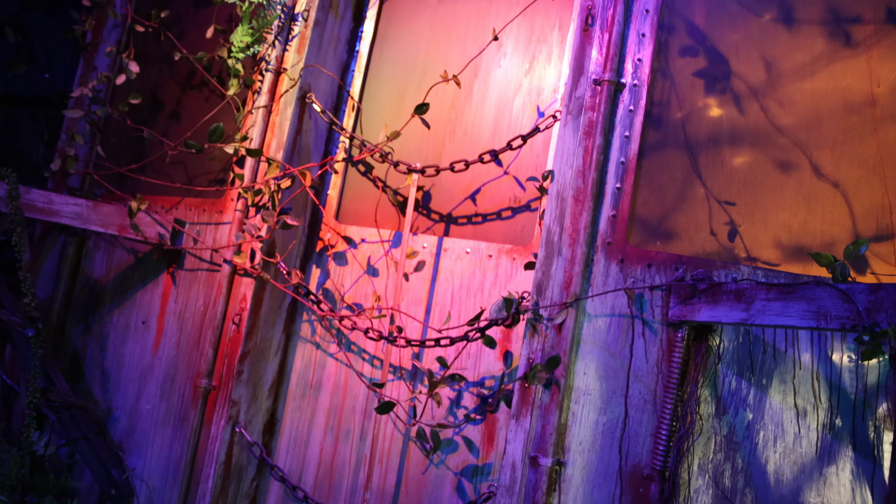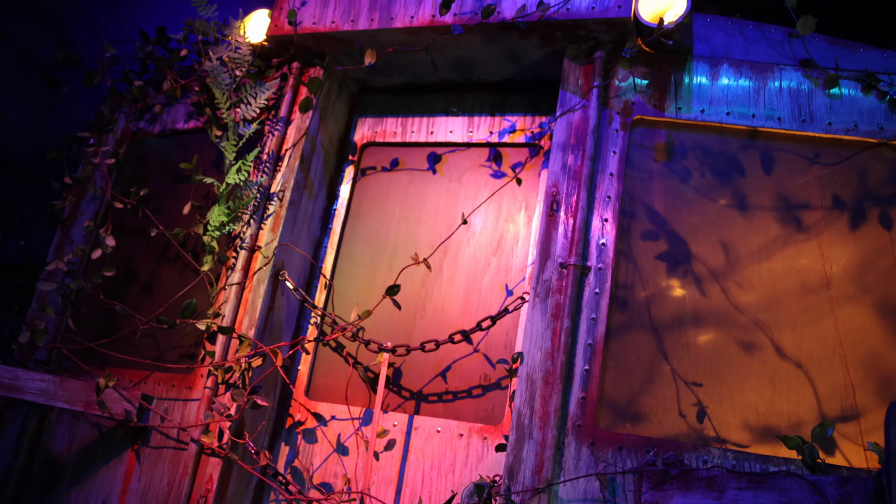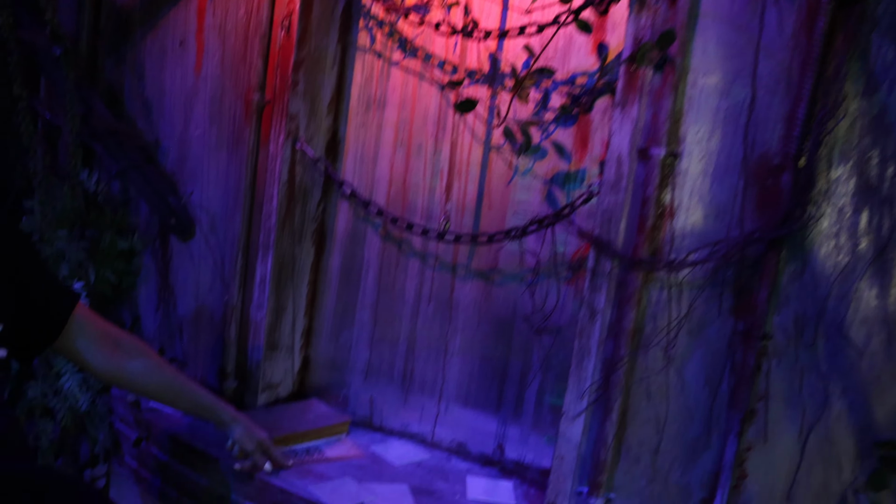Yeah. As you enter the final room, does it move? Can you walk through it? Nope. Guess you gotta hop the turnstile. Yeah. They have the back side of a train car. This is so neat. That's probably the last QR code for the journal entries.